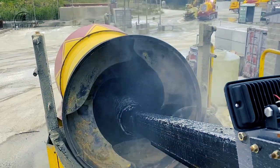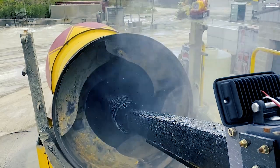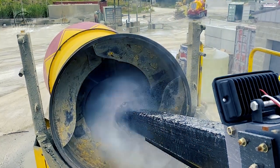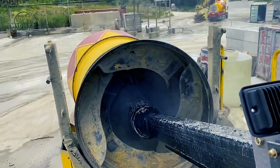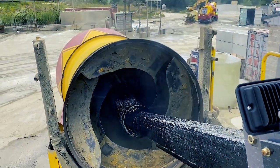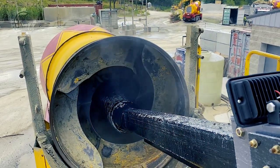The operator starts the high-pressure water system, which then begins to operate. Within the drum, strong water jets revolve quickly while precisely aiming at residue made of solidified concrete and dissolving it. To ensure that no region is untouched, these revolving jets are carefully positioned to cover the entire inside surface of the drum.